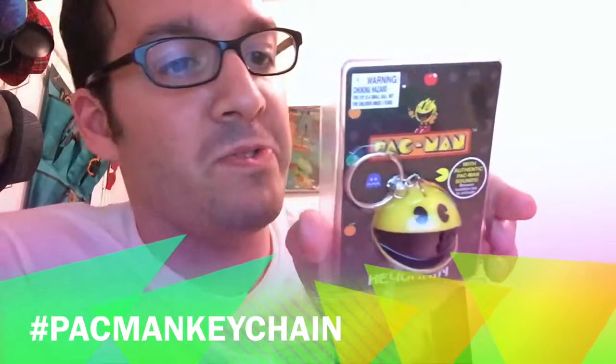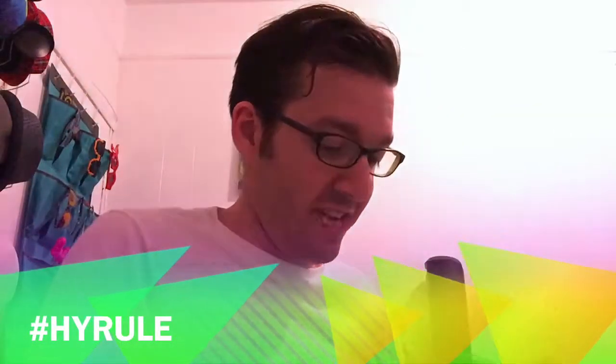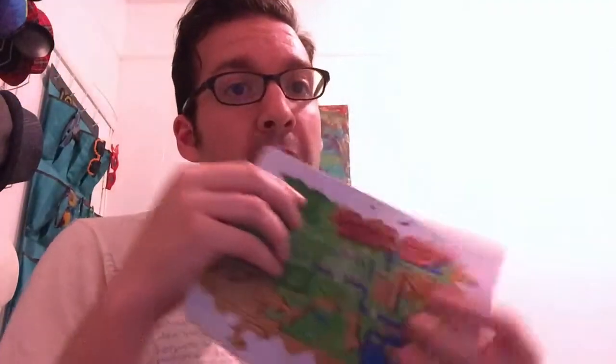Let's see what else we got in here. Ooh, a Pac-Man keychain with authentic Pac-Man sounds. Oh, that's right. They did say there was going to be a Pac-Man something inside. Very awesome. Oh, neat. A Zelda mouse pad. And look, it's like the Zelda map from the Super Nintendo game. Also A Link Between Worlds. I've been playing the same or very similar map on A Link Between Worlds as well. I will definitely put that underneath my computer somehow. I don't really use a mouse, but I will find use for that.